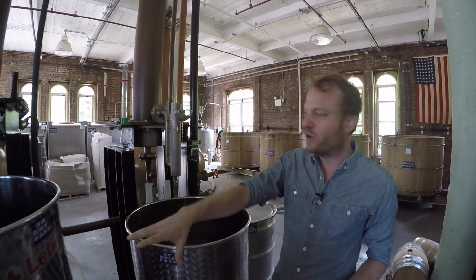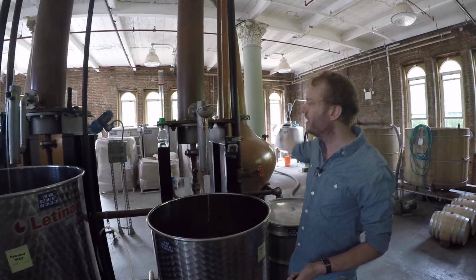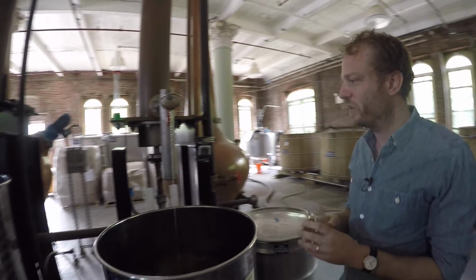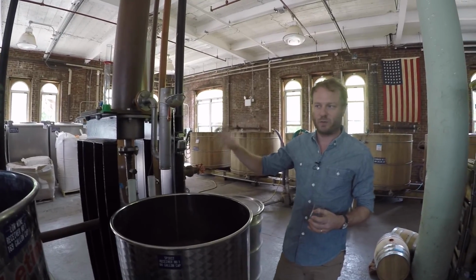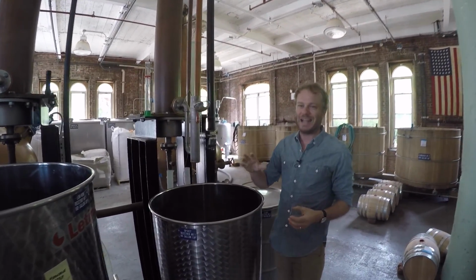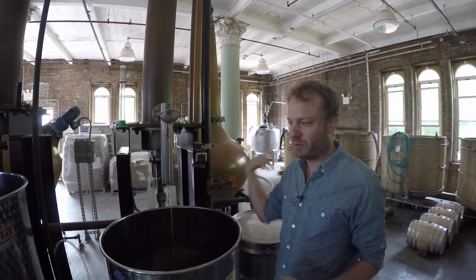And so we'll take the low wines and put them into the smaller of the two stills. That's the spirit still. And what's coming out of the spirit still is actually the finished whiskey. The very first part of what comes out of the spirit still is the foreshots. We use a mangling of the words that are used in Scotch distilling, but foreshots to us are what we throw away.